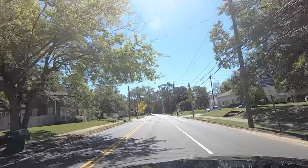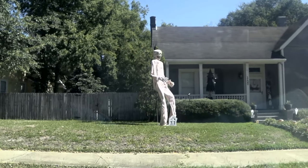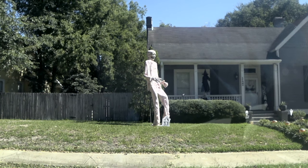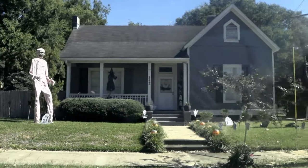Yeah, this person on the corner always decorates for the holidays. Seems to do a pretty good job, too. Got that big old skeleton. Got the Grim Reapers, tombstones.